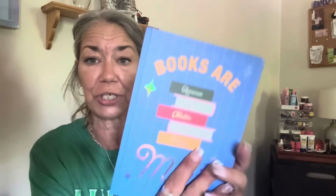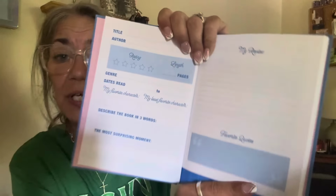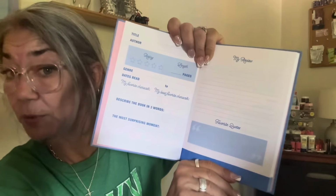Books are magic. Now this book keeps a log of the books that you've read, favorite quotes, your title, your author, how many stars you give it, describe the book in 3 words. Just prompts you. Maybe you want to read it again.